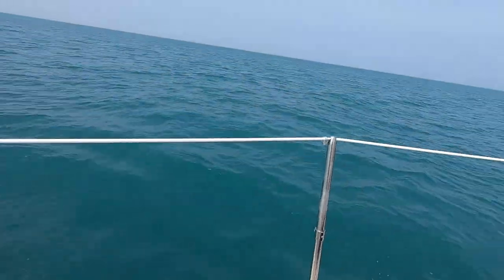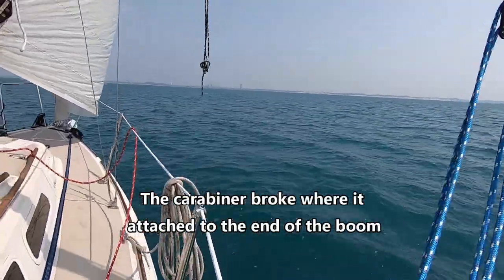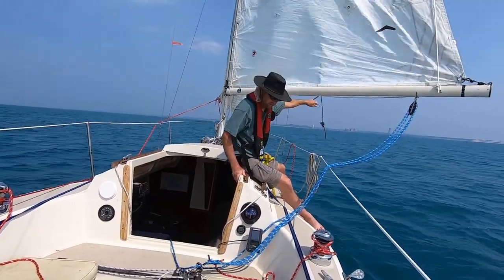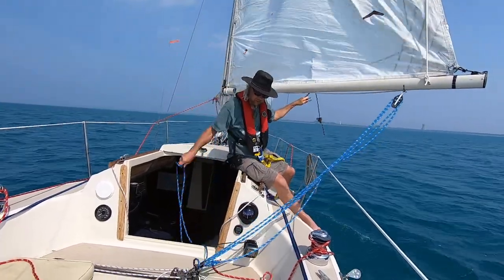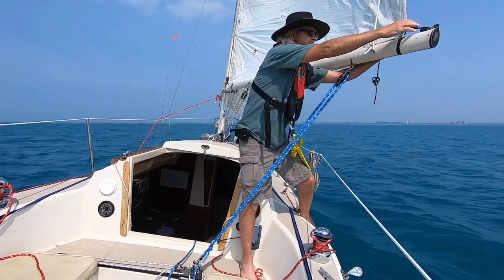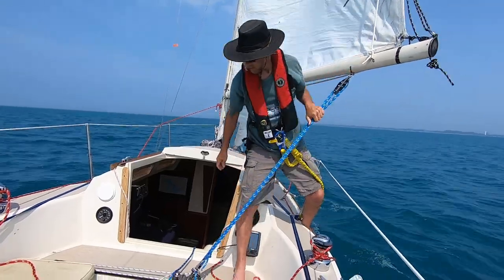This is gorgeous out today. The topping lift just snapped. Just hanging in the wind. We gotta fix that. That's fixed.